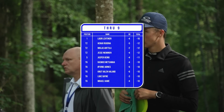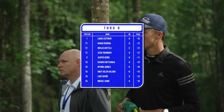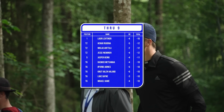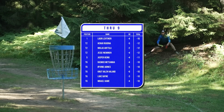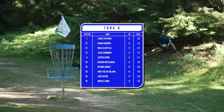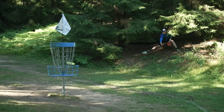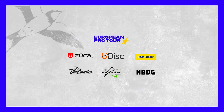As we take a look, Lauri in first at 16 under, but Hennar Rudna, a name that we saw through the front 9 of the last round at 5 under, has really got great command of this first half. We see Niklas and Jesse tied for second with Hennar. So still a lot of players gunning for the podium spots. Yeah, only 6 strokes separating the top 10.